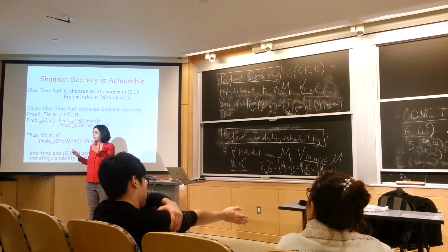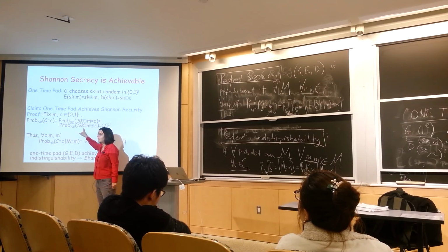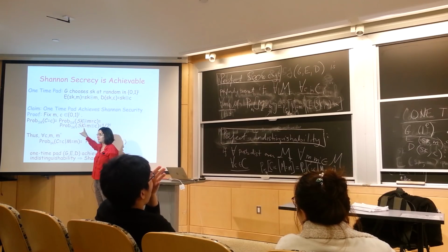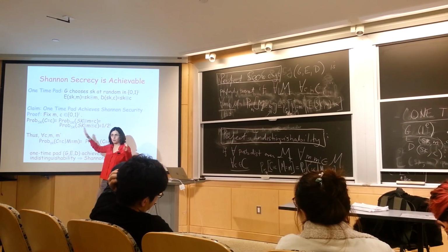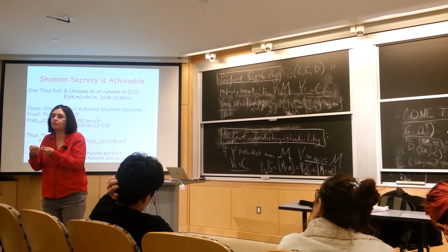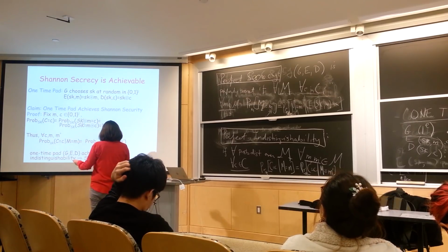What's the probability? It depends on the key. Essentially, there's only one secret key that will make this true. It's the secret key which is equal to m XORed with the ciphertext, which comes up with probability 1 over 2 to the L. True? So once you fix the little m and you fix the little c, there's only one secret key to make this the case. That happens with probability 1 over 2 to the L.